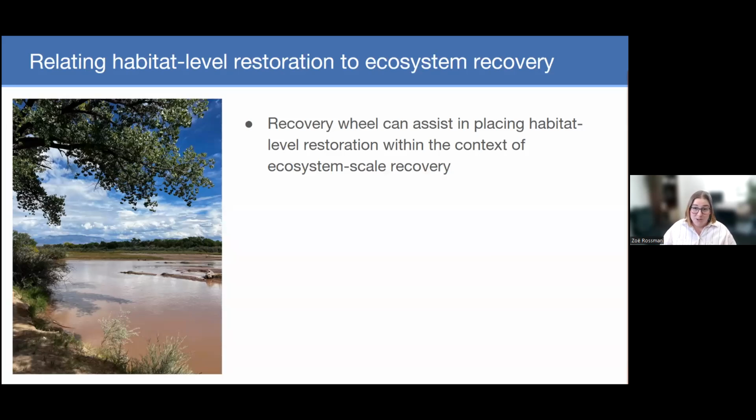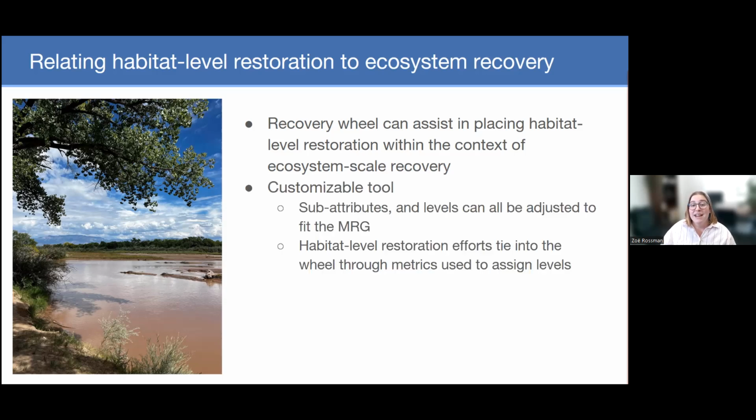What's really cool about this tool, and the crux of why I think this is important and relevant to the MRG, is that this tool can assist in placing habitat restoration within the context of ecosystem level recovery. The key connection is through the metrics used to assign levels. Since this tool is intended to be customized, for a wheel customized to the MRG, the metrics that are measured at the site level can apply both to the habitat and the ecosystem. So assessing metrics at a site can both address project-specific monitoring needs and can help assign levels to sub-attributes of the recovery wheel for the system at that site.